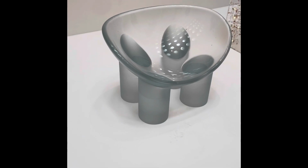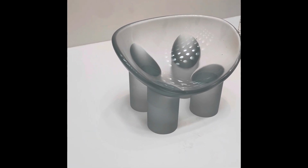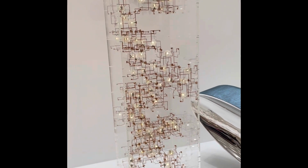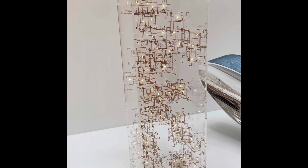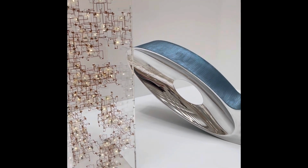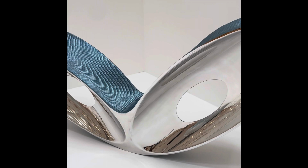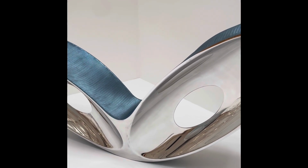Looks like a little seat, in a roly-poly form. There is a generous seat. Over here we have a dandelion seed, phosphorus bronze, LED, and plexiglass. And over here is some very mirror polished aluminum alloy and anodized woven aluminum mesh.